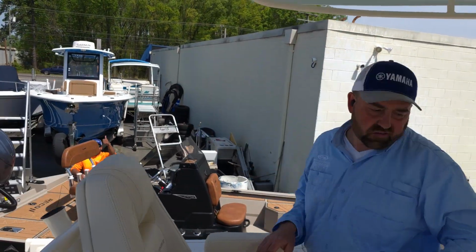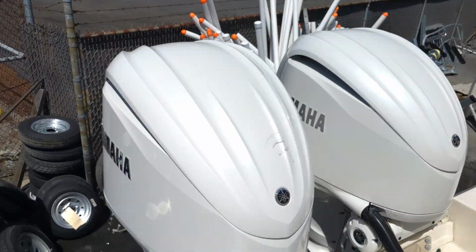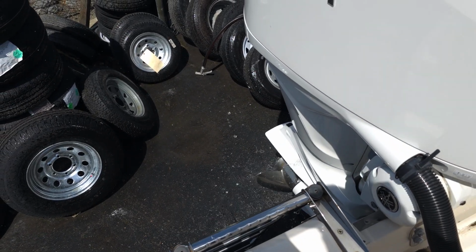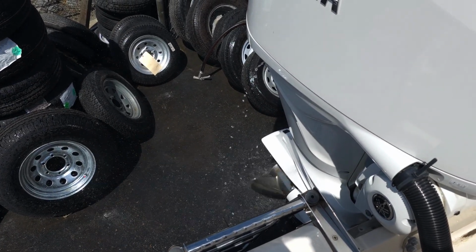Are we good to give it some gas? Game on. Give it a little throttle. There it goes. Almost cut off. Almost cut off from lack of back pressure. But if I bring it up slowly.